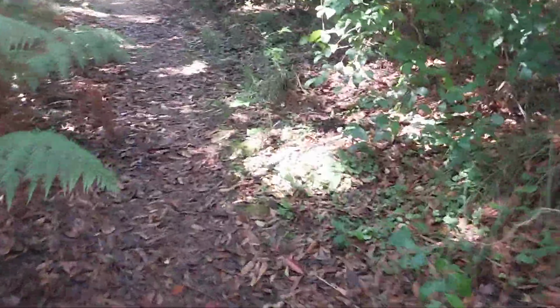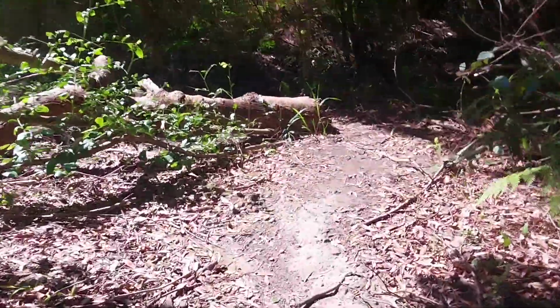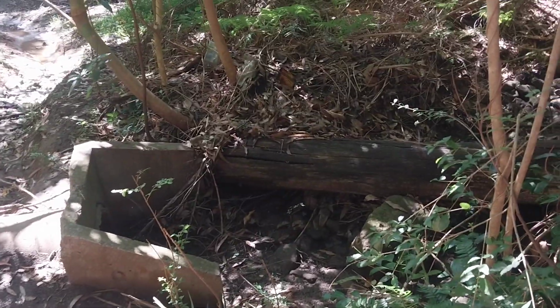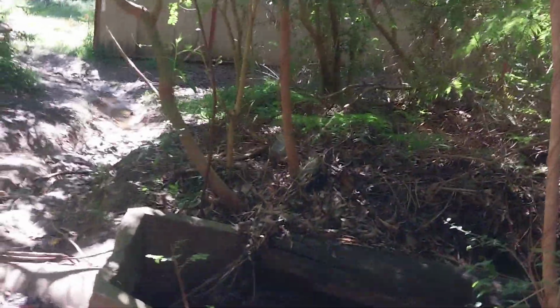And I think somehow, maybe we might follow the fence down and around. Oh, yep, that's what it's for, yeah. Now, this, guys, is an old pipe water line. So we'll go see where this goes, but I'm not liking the look of this. Because if we get stuck here, it's going to be a bitch to get back out.